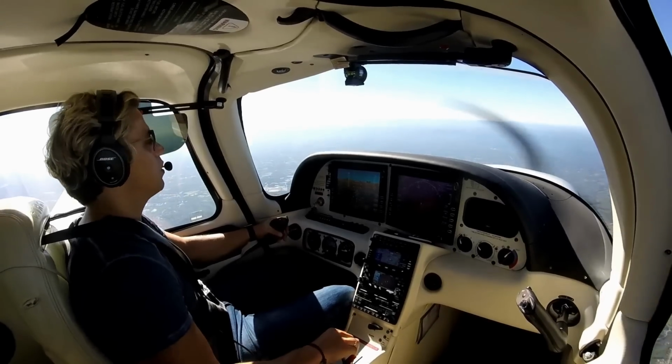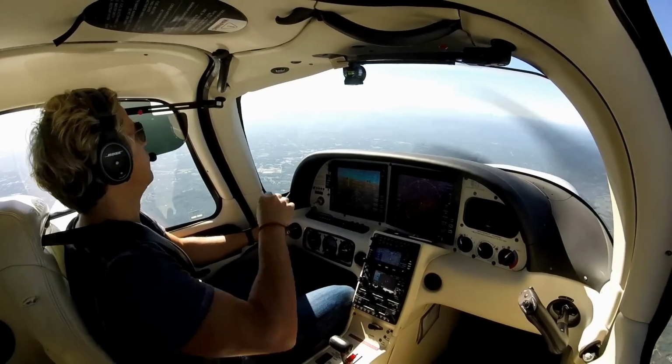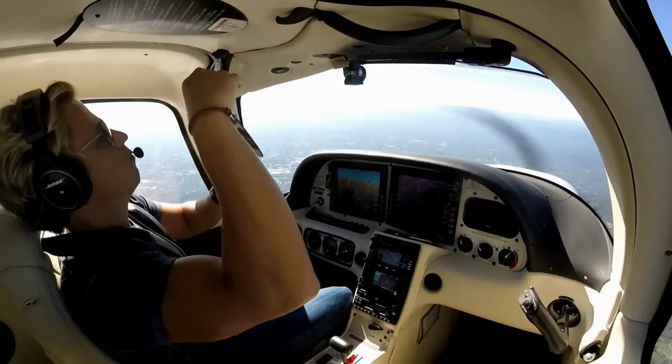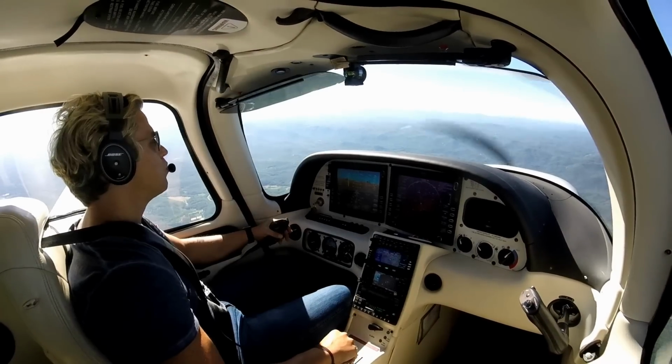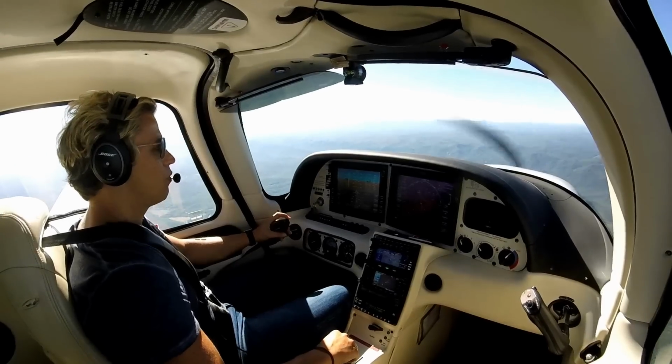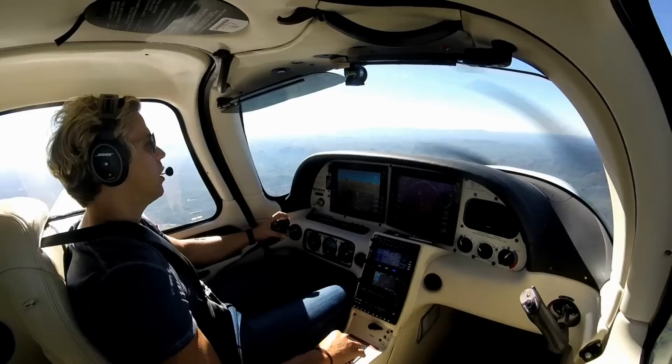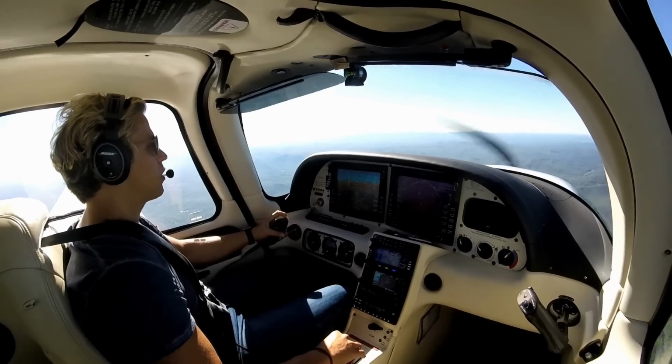Let's slow down. It's getting very uncomfortable here. Also, let me fix this so I don't bump my head on it. Asheville latest information Oscar, current altimeter 2995, wind 280 gust 20. Asheville approach, 712 Romeo Alpha, I have the airport in sight.